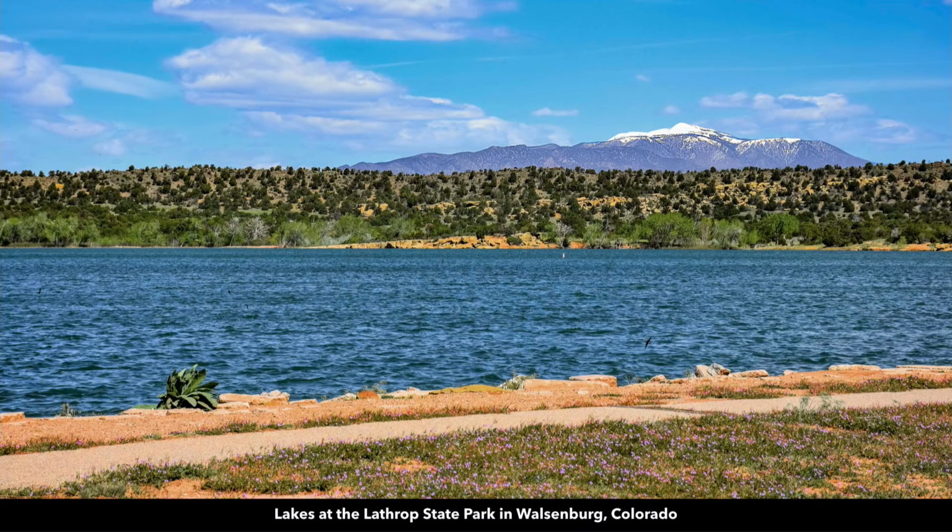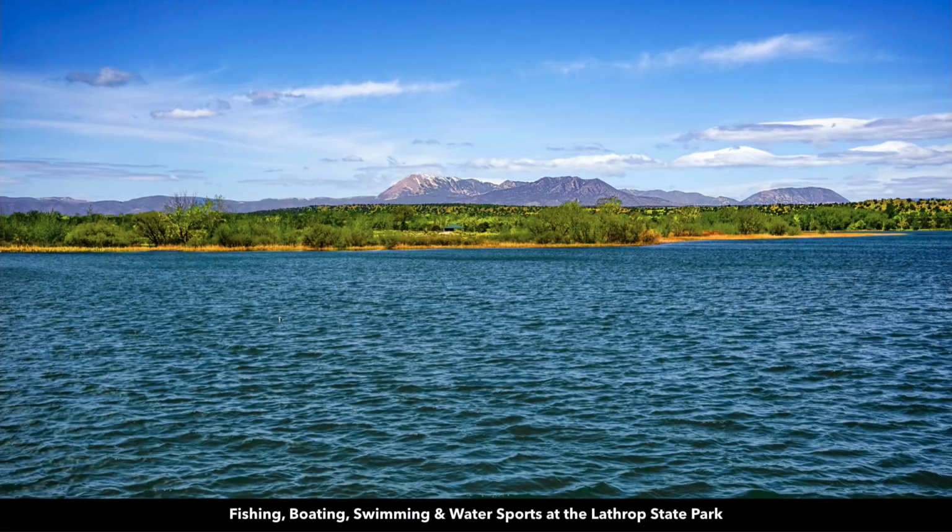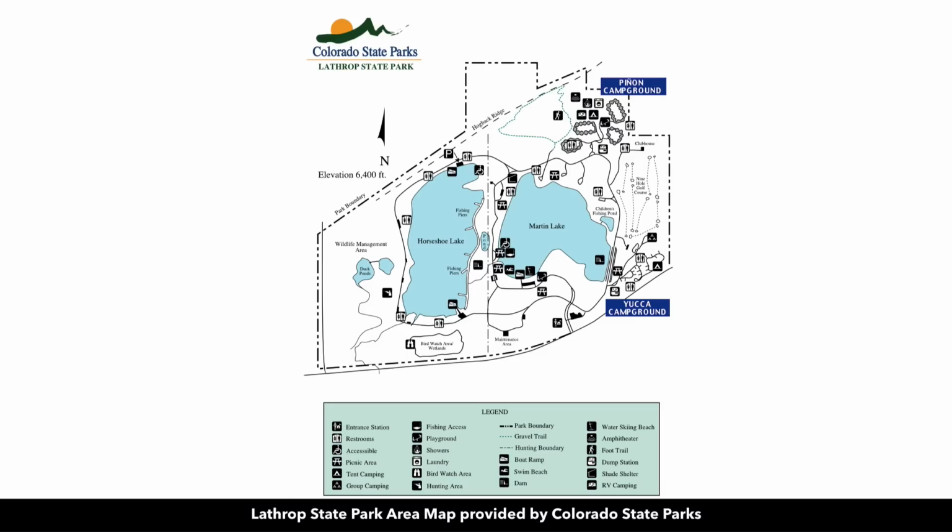There's 2 lakes at the Lathrop State Park where you can enjoy fishing, boating, water sports. Here's a trail map for the Lathrop State Park.